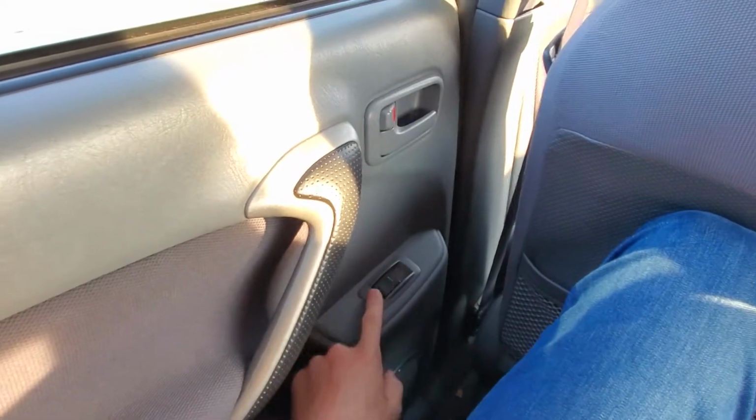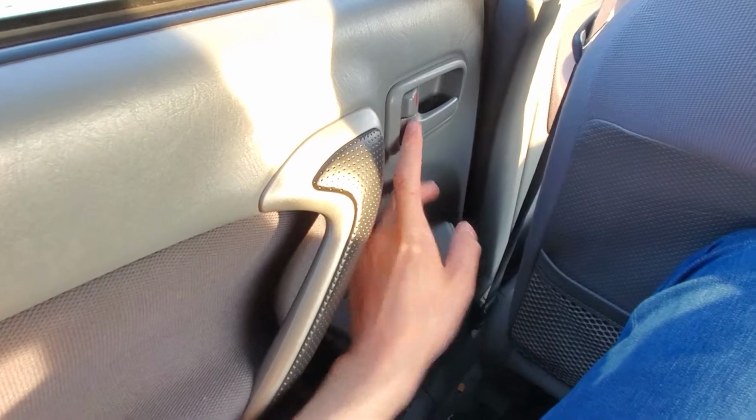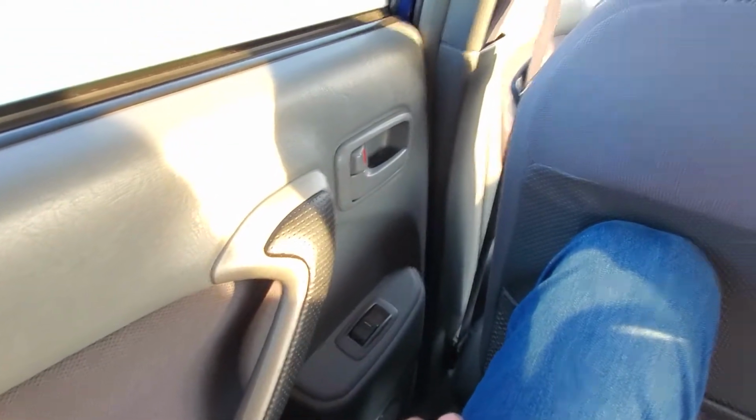Step along in. You have these cargo nets on the back of each seat. And on each door you have the power window control. The vehicle is also equipped with power locks. I did forget to mention that, but there you have it.